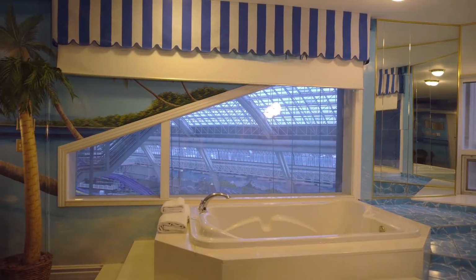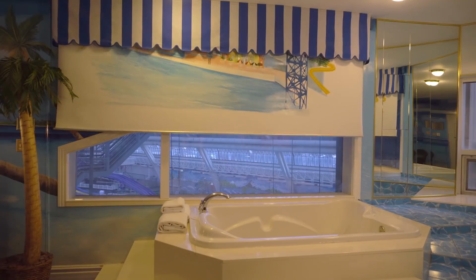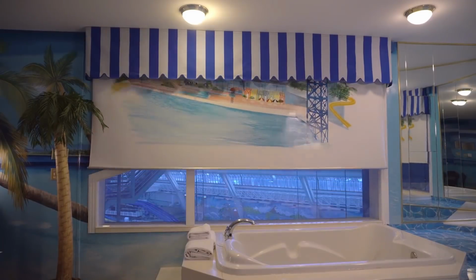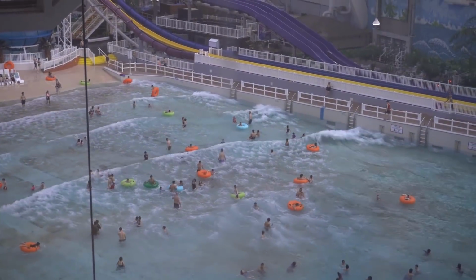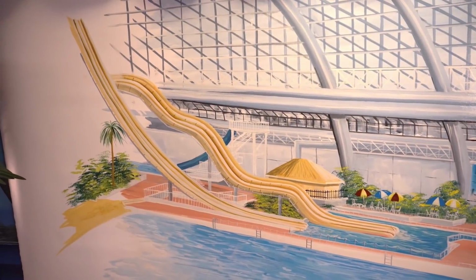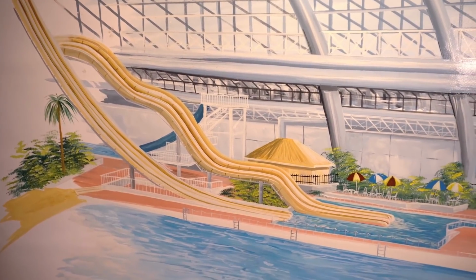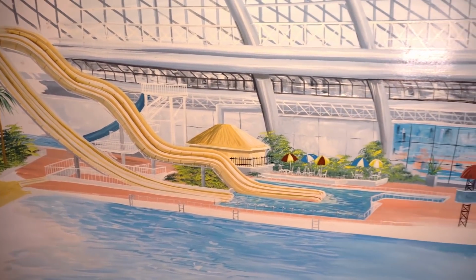Arguably, the crown of this room is the mural painted on the automated window covering overlooking the water park. Someone had the genius idea to paint a picture of the water park view covering the water park view. It's like the 1966 Batman TV show, where Bruce Wayne's wall safe is under a painting of the exact same wall safe. You know this image hasn't changed since the water park's opening day, as it still portrays the water park back when all the slides were the exact same beige color.